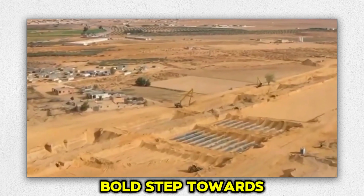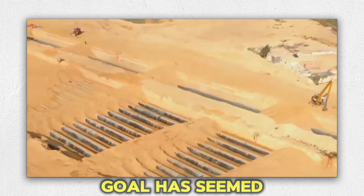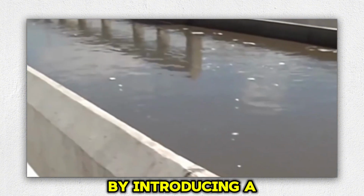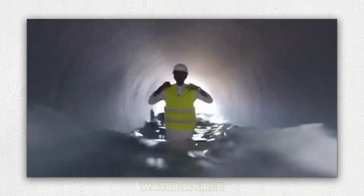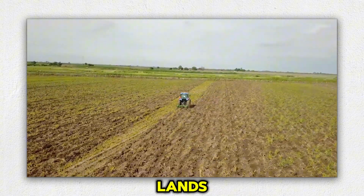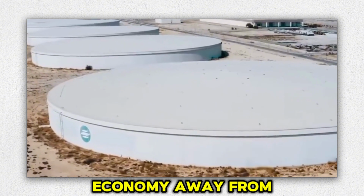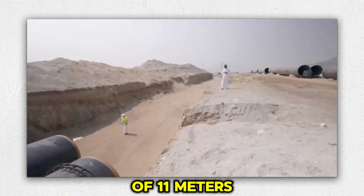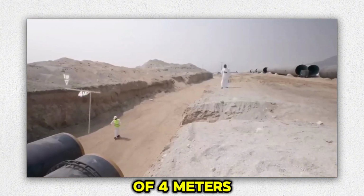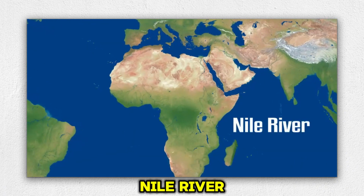It is a bold step towards achieving agricultural self-sufficiency in a land where such a goal has seemed unattainable. By introducing a sustainable and reliable water source, Saudi Arabia hopes to cultivate greenery in its barren lands, thereby reducing its dependence on food imports and diversifying its economy away from oil. With a width of 11 meters and a depth of 4 meters, this artificial waterway is poised to surpass the iconic Nile River in scale.